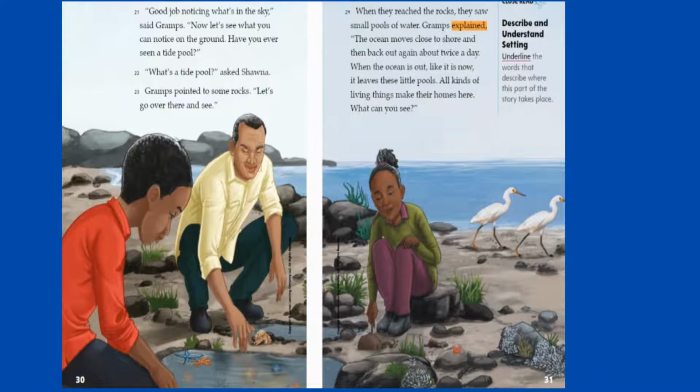Gramps explained, "The ocean moves close to shore and then back out again about twice a day. When the ocean is out, like it is now, it leaves these little pools. All kinds of living things make their homes here. What can you see?"